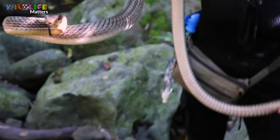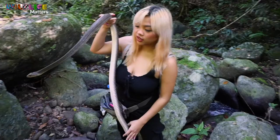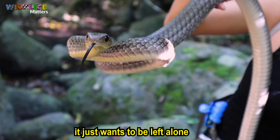Whoop, nice. So the sad thing is, because they look like king cobras, they are often killed for it. But the sadder thing is the fact that we are even killing snakes at all. You know, snakes are not really after humans. There's no snake that's really actively looking to hurt a human. If ever a snake hurts a human, usually it's just out of self-defense. Just wants to be left alone.